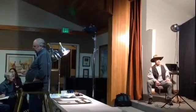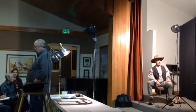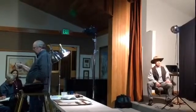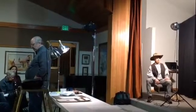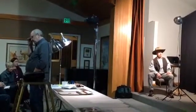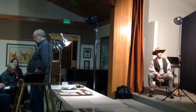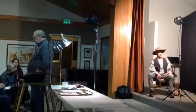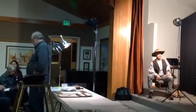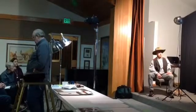So I tell my students sometimes there's line, which we'll start with, then there's mass, which is shape, and then there's form, which is light and shadow. And we do have some shadows that are cast shadows that are hard-edged, and we have some that are form shadows, which are soft-edged. And that'll tell you a lot about the specific structure up there, whether it's blocking light or whether it's turning away from the light.